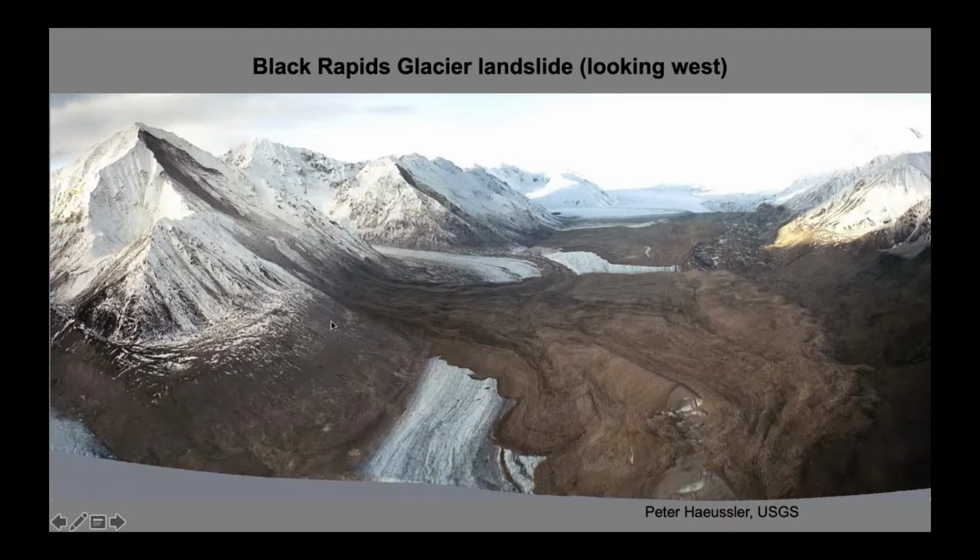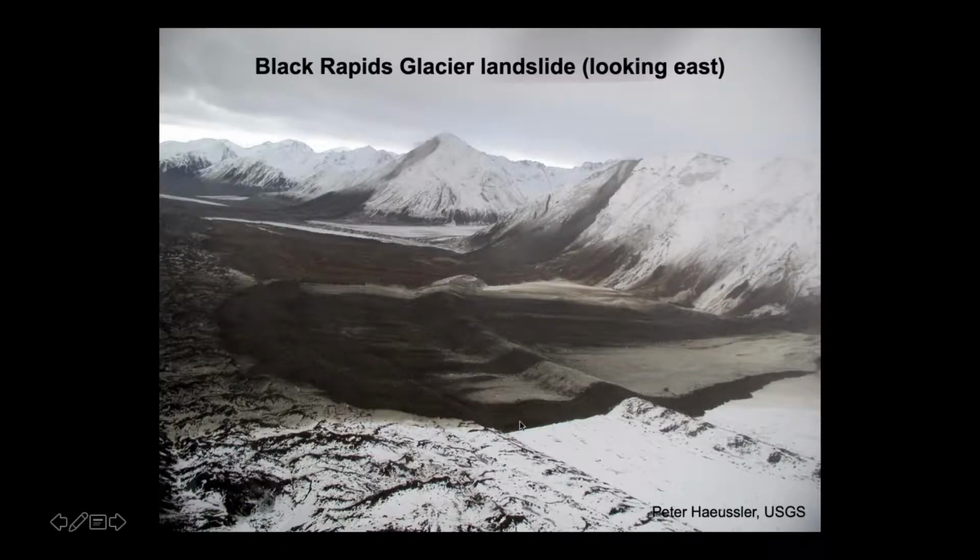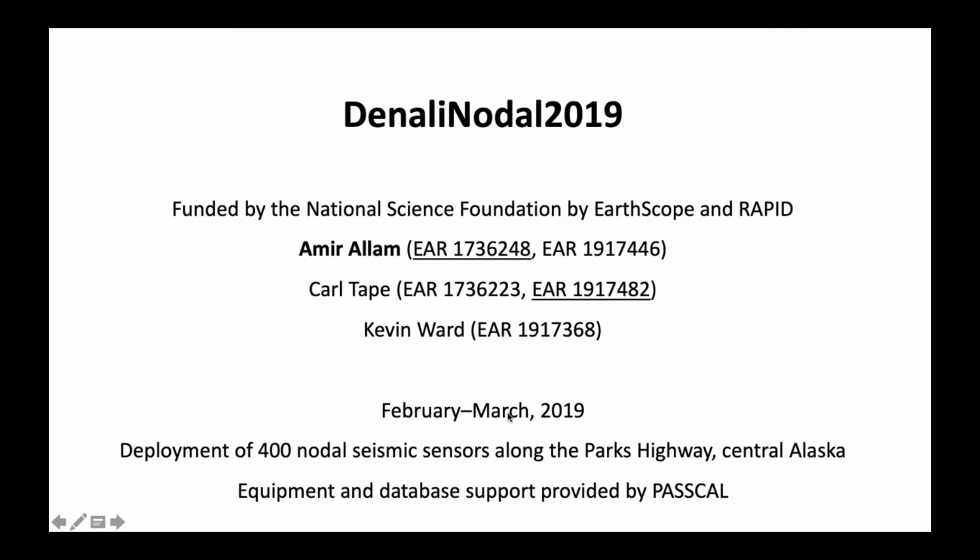You also had spectacular landslides. This is the Black Rapids landslide, shaking of the mountainside here. All this material went across this 2.5 kilometer wide valley, which should be white. It's a glacier. But you can see these landslides shook free as the Denali Fault rupture came right underneath this glacier. So just a spectacular example of shaking effects in the setting in Alaska. Same view here looking east of what happened in 2002.